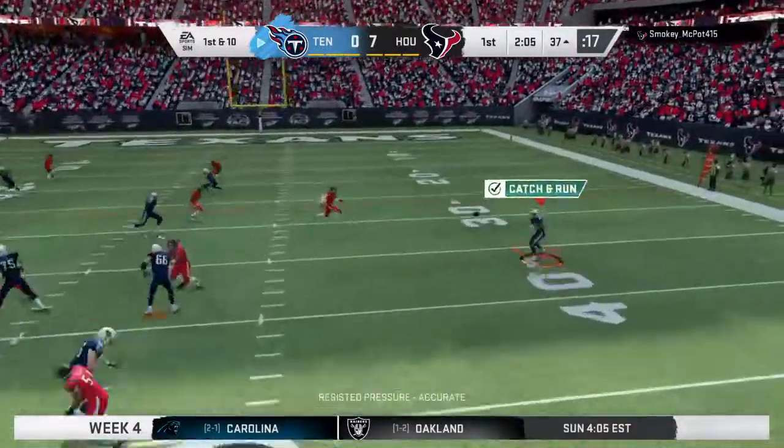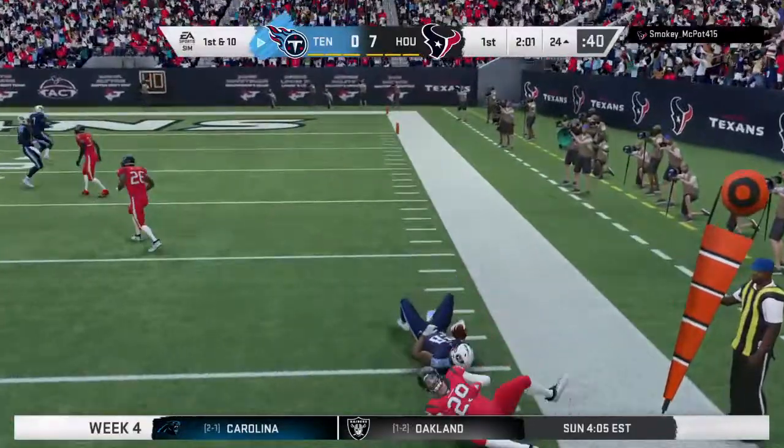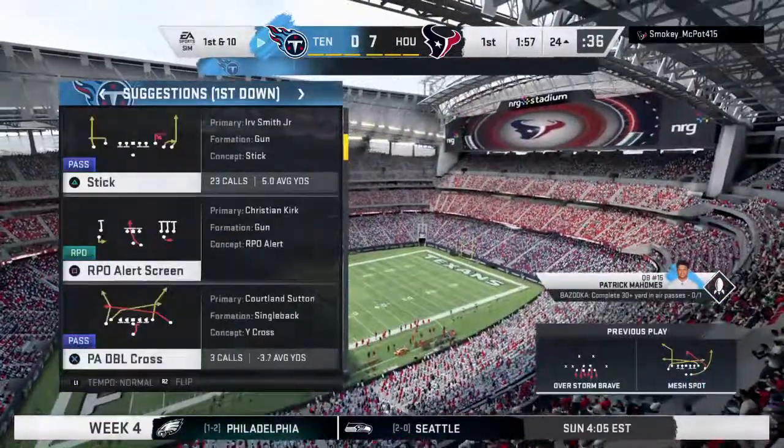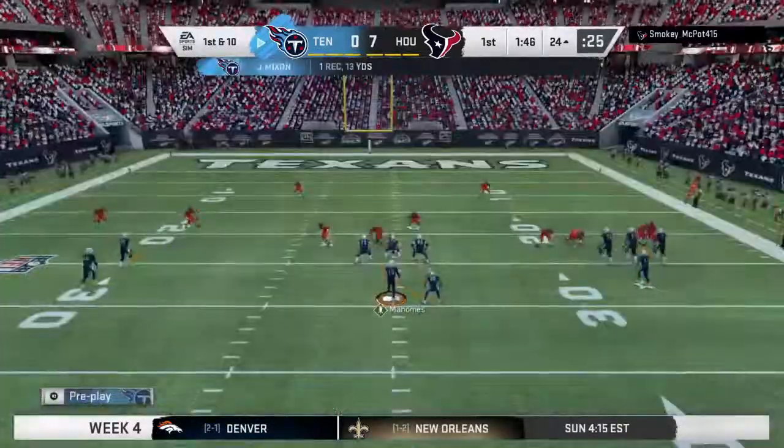Shotgun snap to Mahomes. He gets this in the hands of Mixon. And brought down, but not before they're inside the 25. Another good gain. That's now 35 yards combined on those last two plays.